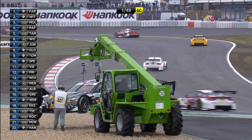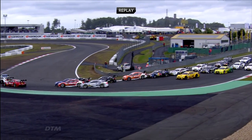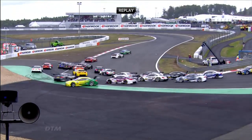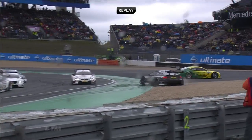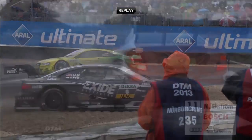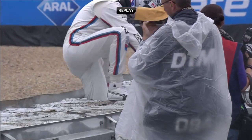Well, we always knew the weather could play a part in this, Andrew, and it was the worst nightmare. Here's the replay. All bunched up like that, Mortara on the inside. And Mortara gets hit, but he still keeps going. It was a bit of a pinball effort. But there, Hand and Rockenfeller going off together. It looked to me, I was just watching, that Rocky got a bit of a bump from Prio going into turn one. So we'll see it again in a moment. Here's what Ekstrom saw. Well, and Ekstrom gets turned around. Ekstrom definitely got bumped in that. There's Hand. Climbs his way over the Armco and we head off to the airport and home to California. We've got a month until the next race.